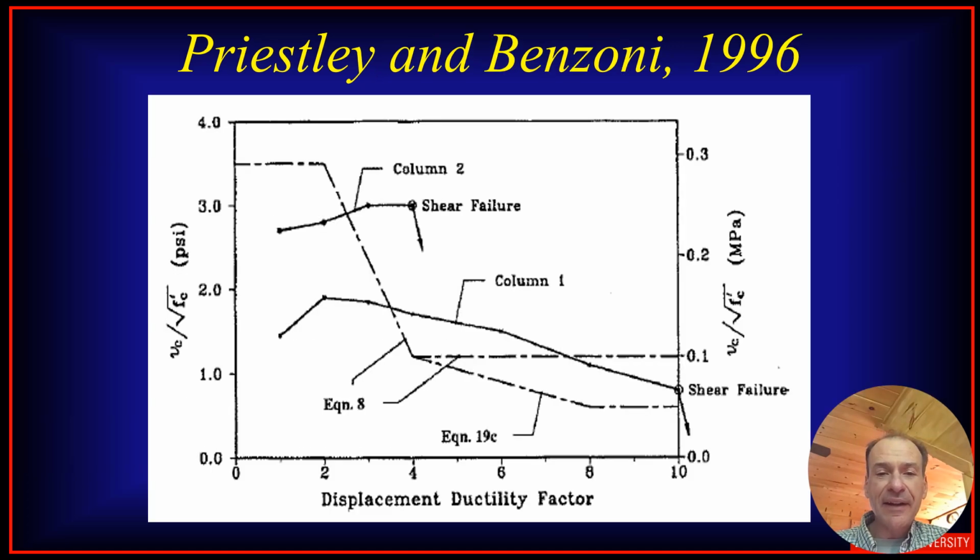A couple years later, Nigel and another, at the time, postdoc, John Mario Benzoni, had started doing some tests on lightly reinforced circular bridge columns. By lightly reinforced, 0.5% steel or so. And what they found is that in some cases we were seeing a more rapid degradation of shear with increase in ductility, and that this original consideration of how the degradation might behave may not be appropriate for higher levels of ductility.